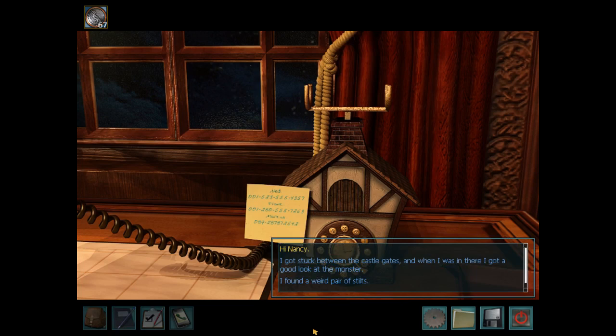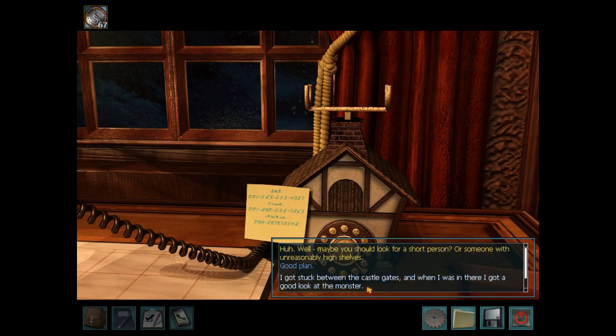Hi, Nancy. I found a weird pair of stilts. Huh. Well, maybe you should look for a short person or someone with unreasonably high shelves. Good plan.